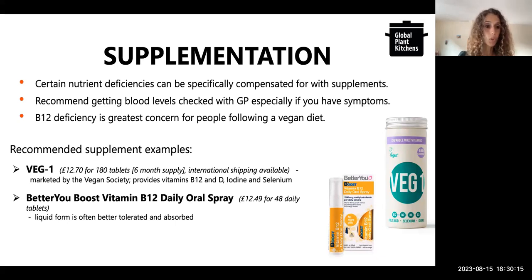So some people do like to take supplements, and I would say, if you're going to start to take an individual supplement like iron or something, you should get your blood levels checked before just starting to take iron, because you can overdose. So get your blood levels checked if you have any symptoms, especially. A lot of people choose to supplement with B12 without getting their bloods checked, because, as I said, you'll probably get your bloods checked and your levels will be fine initially.